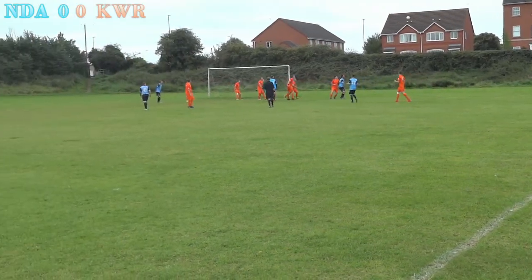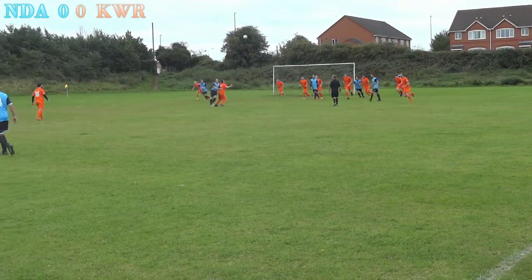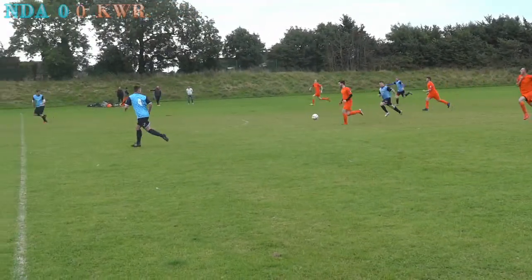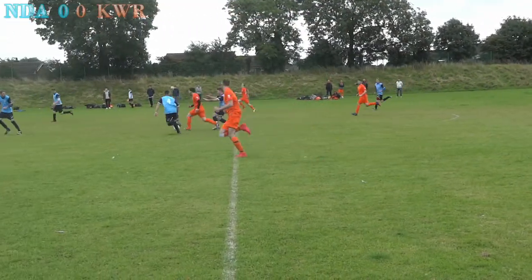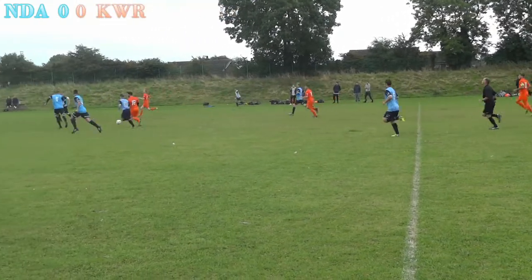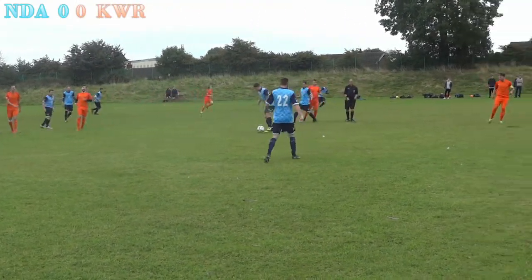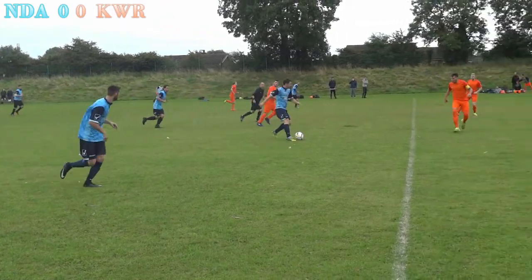I get it into the box. It's headed away. Jack Bull on the edge. It hits him, but he doesn't get control of it, and now Kingsway Rangers look to break. Jack, usually a striker, playing in midfield today, putting the pressure on and wins it back inside his own half. He plays it to me, and I can now turn out and try and get us on the front foot again.